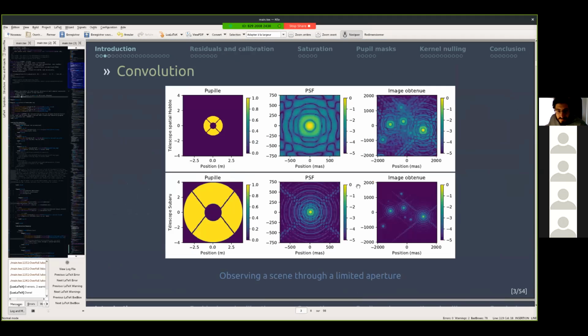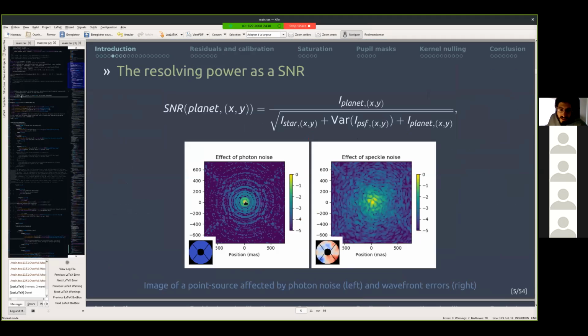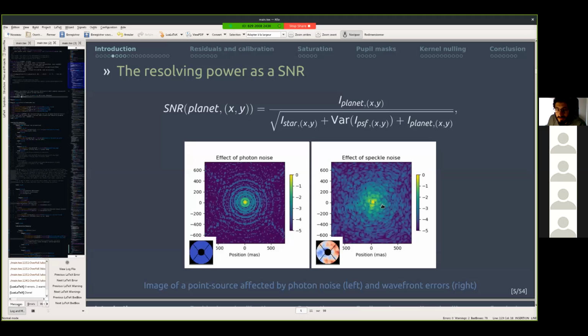So yeah, for a planet that would be located here, you'd have the photon noise from the light that is in the diffraction pattern from the star. And also you would have the contribution of the variability of this point spread function that is due to wavefront errors in the pupil mostly.